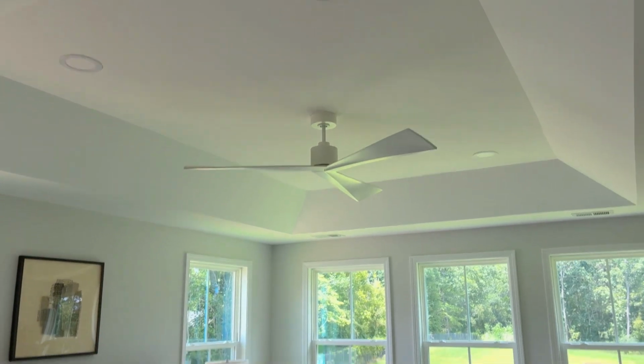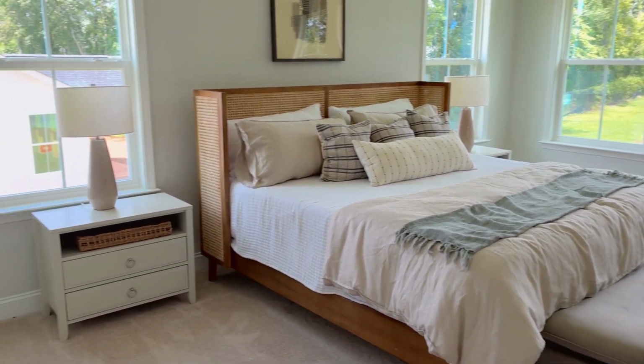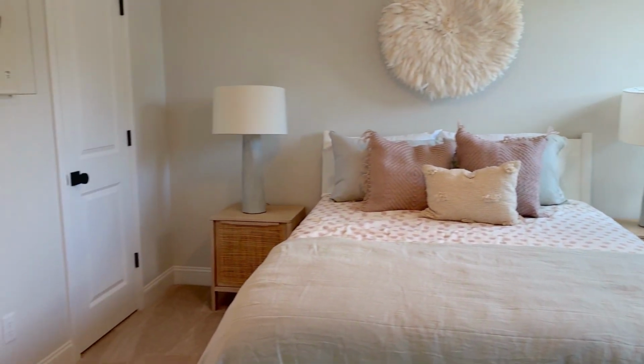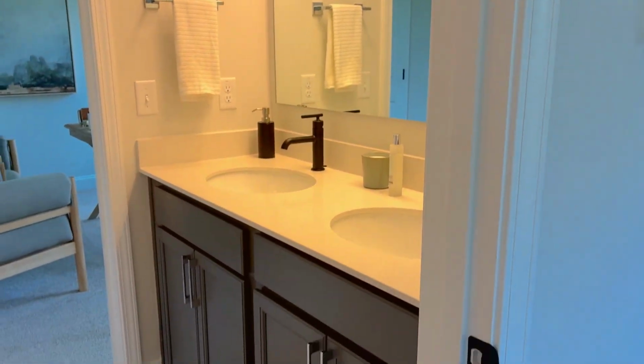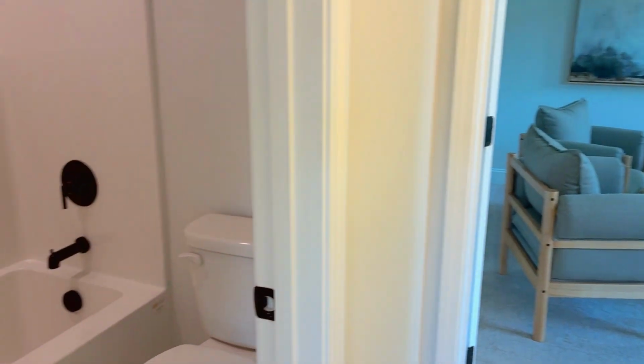You'll also get up to 90% LED lighting, ceiling fan pre-wires in all bedrooms and living spaces, and thoughtful details like crown molding, wide baseboards, and a dramatic tray ceiling in the primary bedroom. For extra convenience, there's a central wiring system, pull-down attic stairs, and quick-set smart key locks for added security. This home is built for comfort, function, and everyday elegance.